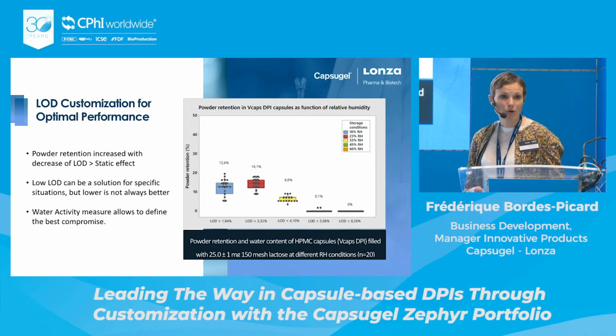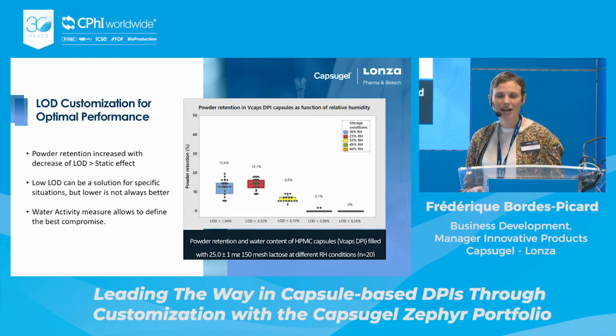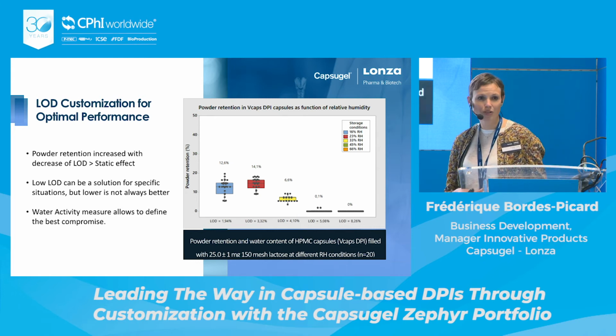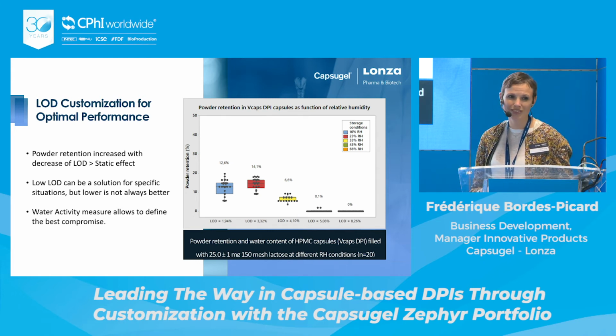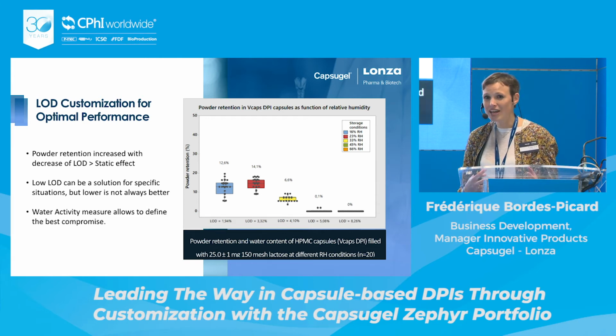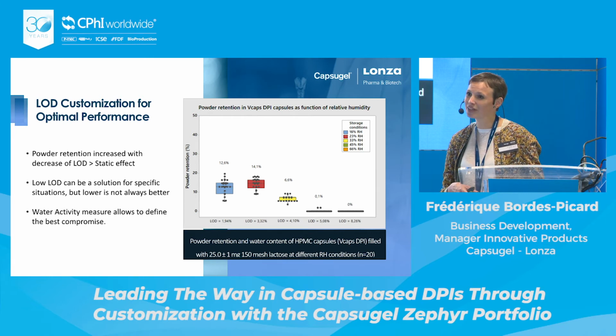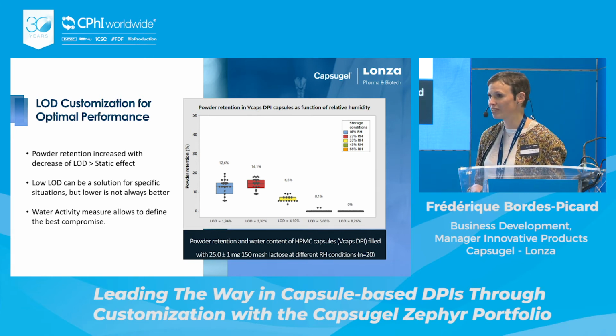Water is also important, and capsule LOD is also important because that will have a direct impact on the powder retention. I've mentioned the lubricant content residual, that's for sure an important parameter, but that's for sure not the only one. And the other one will be the capsule LOD. And in this case, the drier you get, the more static charges you build inside the capsule and the more powder retention you will get.